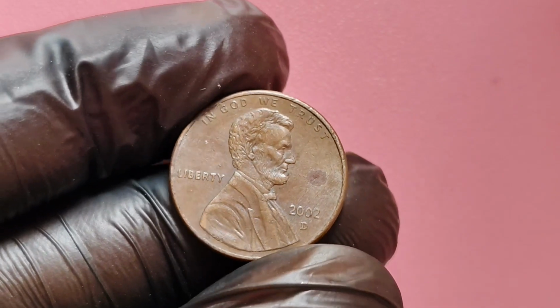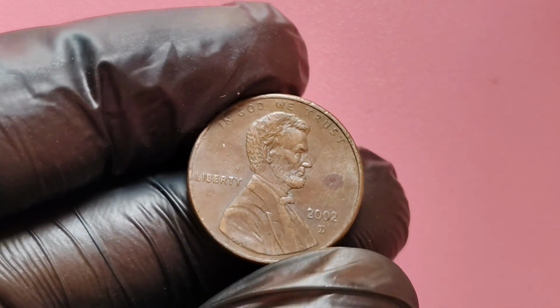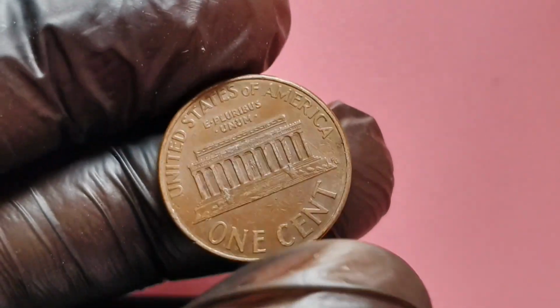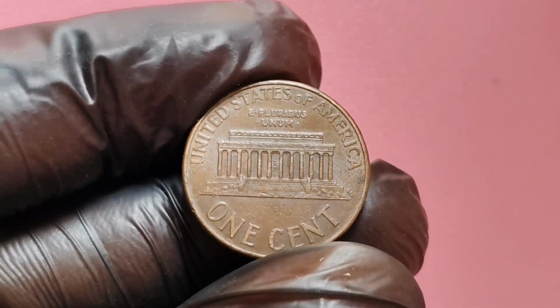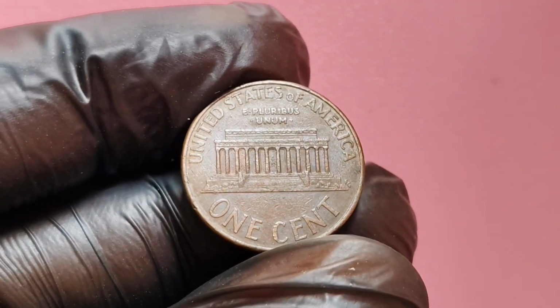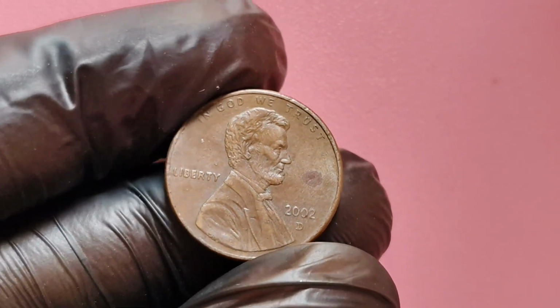However, some unique versions of this penny have taken the world by storm. They have specific characteristics that set them apart from the rest. These are often the result of minting errors or other factors that make them extremely rare and highly desirable to collectors. So, what are the key features that make some of these pennies so valuable?